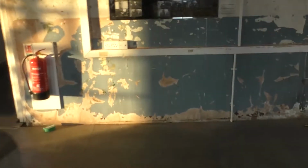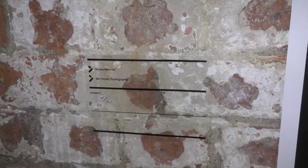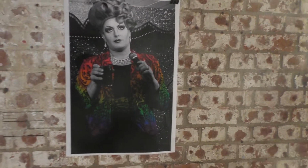Over here we have some more work. This is Alice Topkins, and this is about surveillance. Quite a strong topic. Then over here we have a nice print. This is by Nicola Brenda, and an interesting portrayal, colour and black and white.